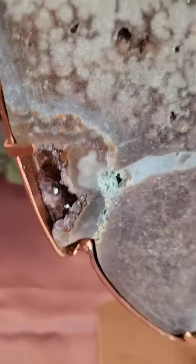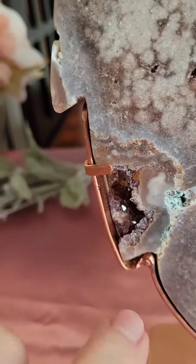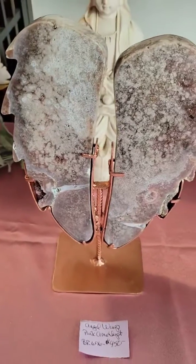And look at this beauty. It goes all the way through. It's my finger. Look at that. Just beautiful.